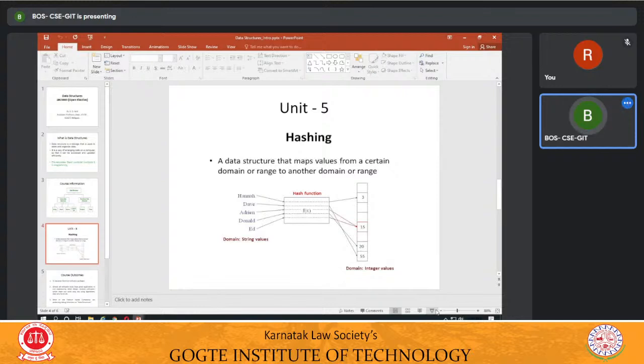This is one concept where we see how exactly the data can be organized and accessed efficiently. For that, we will be using hashing. What do you mean by hashing? What are the hashing techniques? There are n number of hashing techniques to store the data.